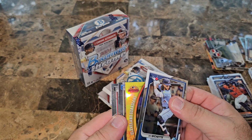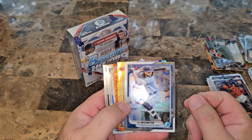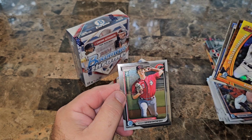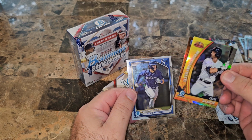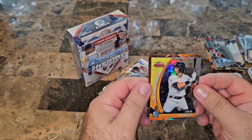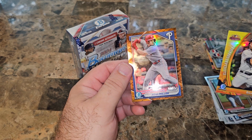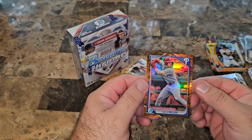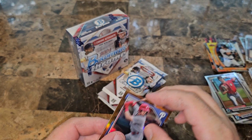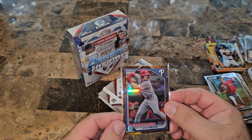Looks like we might have another orange something. Maybe some kind of parallel. It looks like a reptilian orange. Ooh. Bobichet. Chase DeLauter. Serwinowski. Blake Mitchell. What do we got here? It's like a parallel. No. It is an orange reptilian. Aiden Miller, 7 of 25. Not a first, but that's pretty sweet. I like the reptilian. Aiden Miller's a good prospect. Very nice.